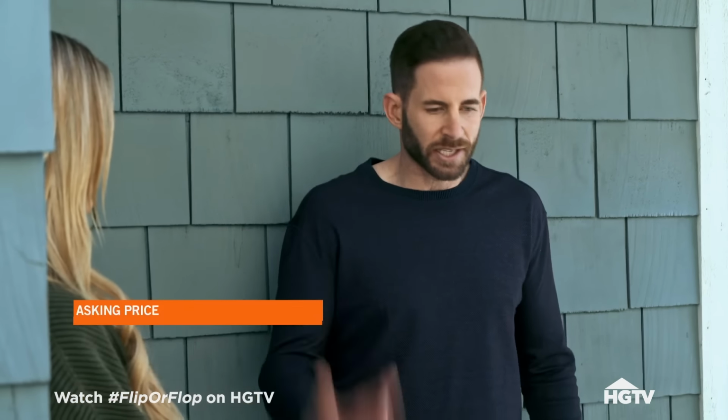So he's at 190. Let's just be nice and call it 200. This house is gonna take a long time. I'd really like to get it done in 6 months. So if the seller's asking 925, we put 200 into it, that puts us at 1,125,000.